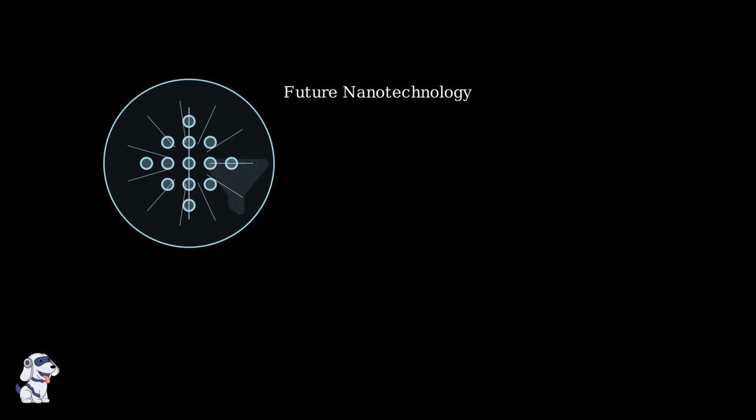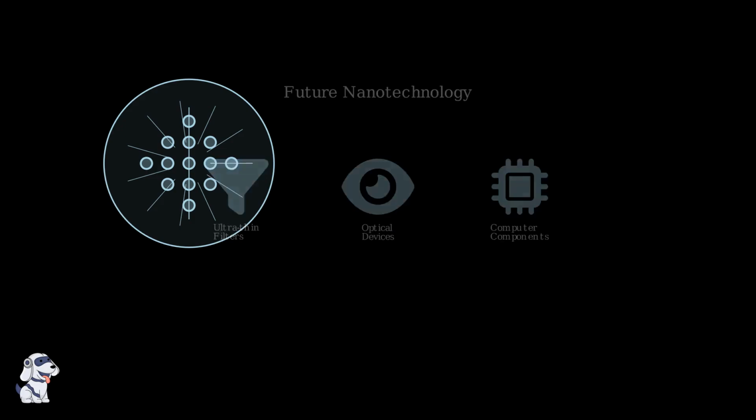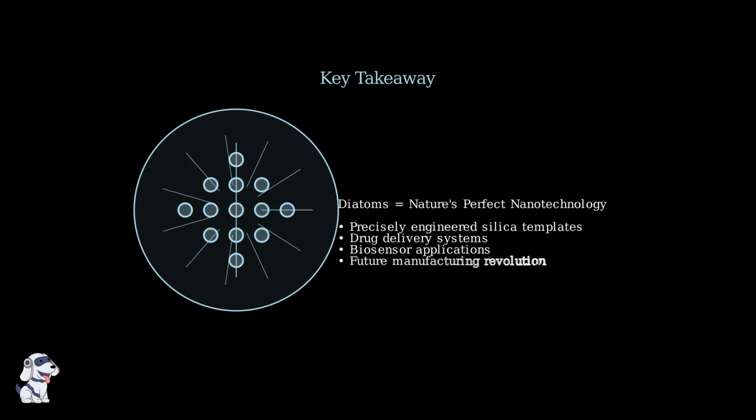The future possibilities are endless. Scientists are exploring using diatom templates for creating ultra-thin filters, optical devices, and even computer components. These natural nanostructures could revolutionize how we manufacture technology at the smallest scales. Key takeaway: diatoms represent nature's perfect nanotechnology. Their precisely engineered silica shells offer templates for drug delivery, biosensors, and advanced manufacturing that could transform medicine and technology.